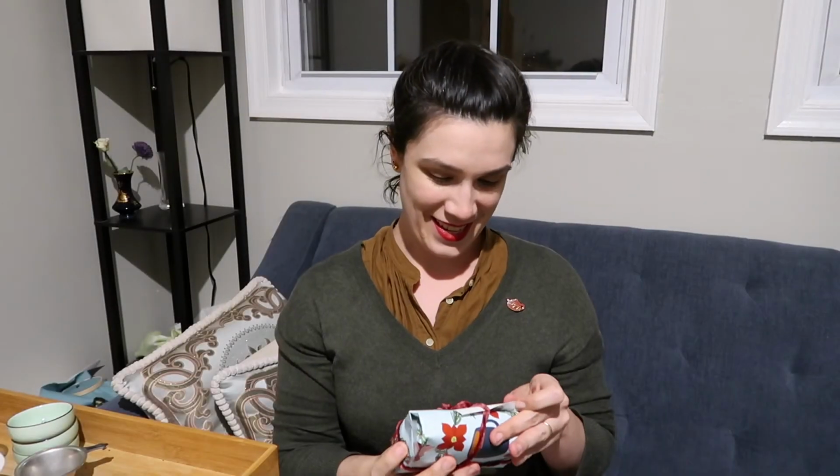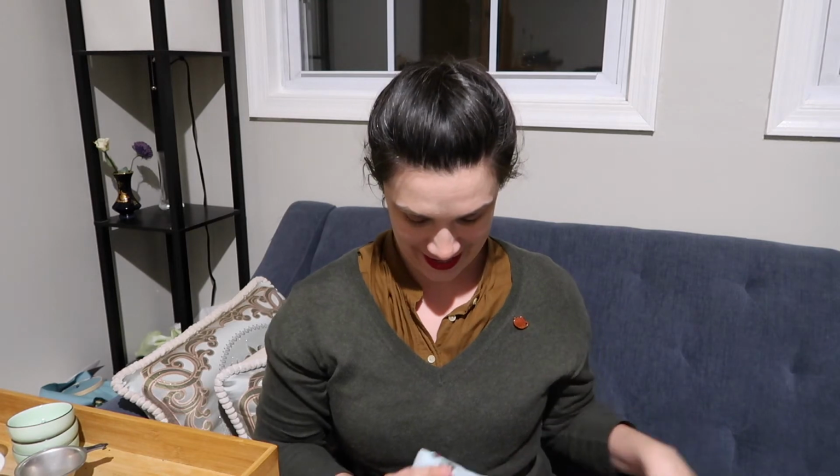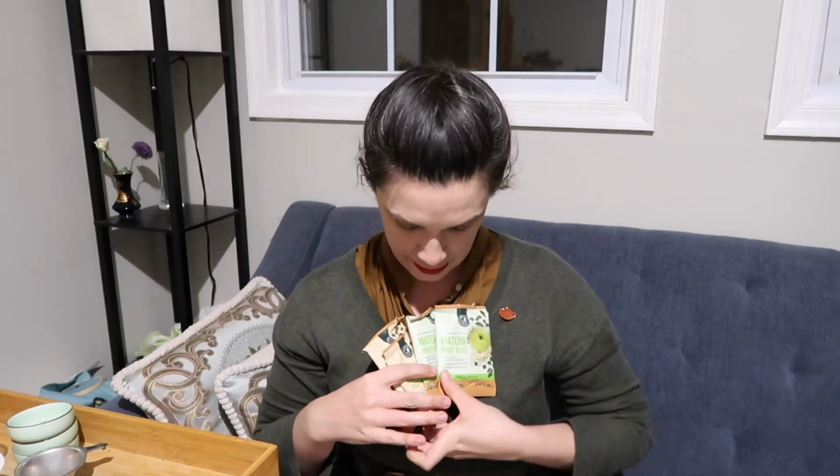Yay. It is day 10 of my Tea Thoughts Advent calendar, and I just got home from work, so I'm going to open my package. This one's kind of lumpy. Ooh, it looks like more treats. Matcha Fruit Bites. Apple, ginger, and peach mango matcha fruit bites.